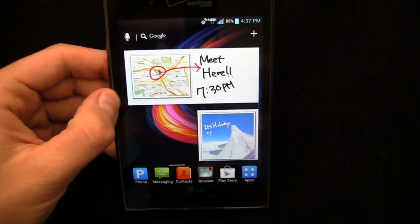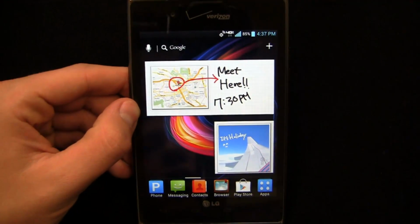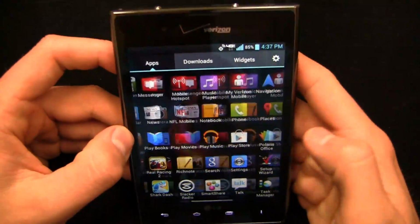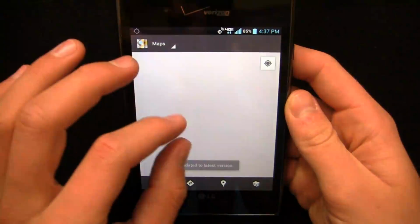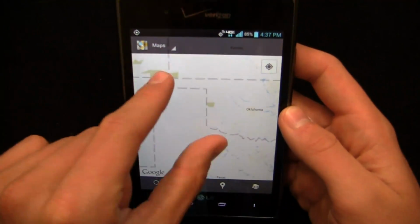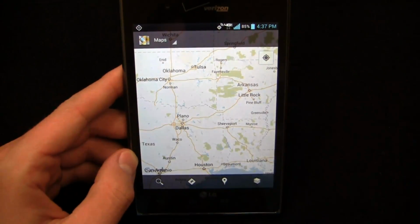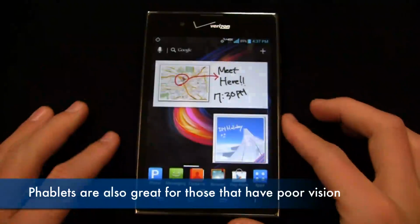And obviously, the point of a device like this is content consumption. So whether it's videos, browsing the web, drawing stuff, looking at maps, things like that, that's what this device is made for, and that's what it does well. So if you do buy this device, obviously that's probably what you're buying it for. That, or maybe the 4G LTE capabilities. Or maybe another point that people are quick to bring up on this device is because of having a larger display, you can make the text super large, and for people that have a hard time seeing, this could be a great device as well. So all in all, a decent device.